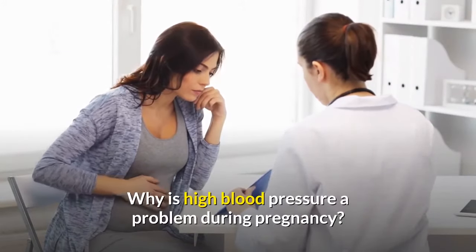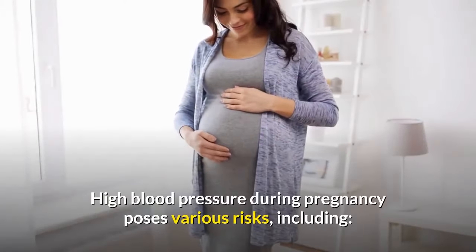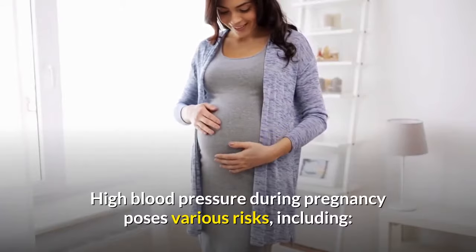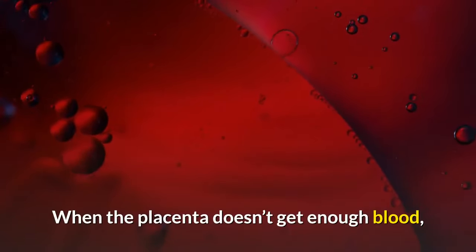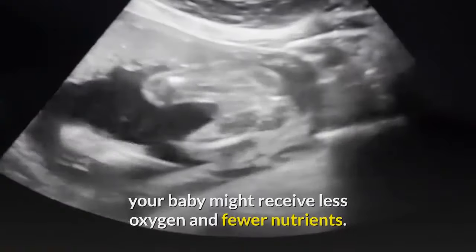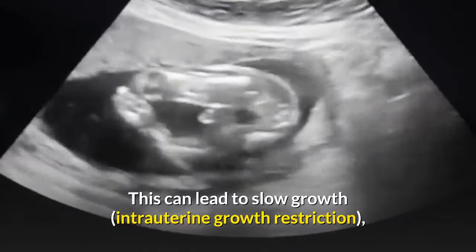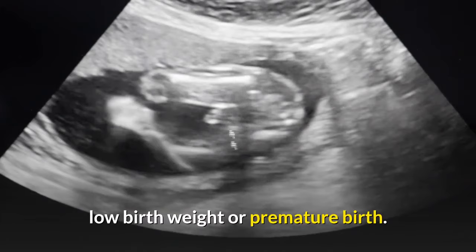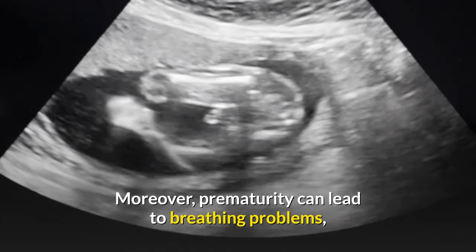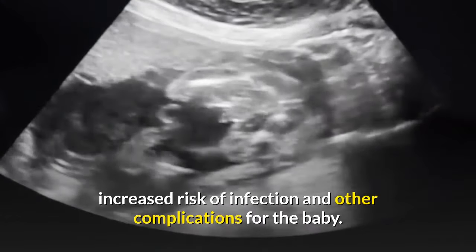Why is high blood pressure a problem during pregnancy? High blood pressure during pregnancy poses various risks, including decreased blood flow to the placenta. When the placenta doesn't get enough blood, your baby might receive less oxygen and fewer nutrients. This can lead to slow growth, intrauterine growth restriction, low birth weight or premature birth. Moreover, prematurity can lead to breathing problems, increased risk of infection and other complications for the baby.